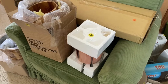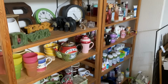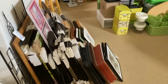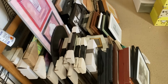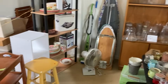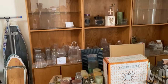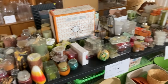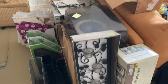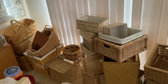I was gonna put it outside, but it's really windy out. I don't want it to get blown away. The dishes, Bath and Body products, frames. I'll try putting them up on a table, maybe at the next sale. I put the shelves over here to kind of block off the hallway. I cleaned off the vases a little bit. Candles, storage. And I moved those shelves over so I have more room for the baskets.